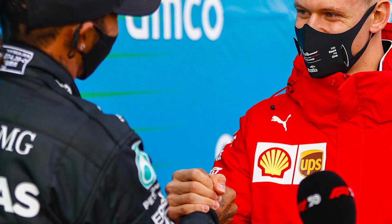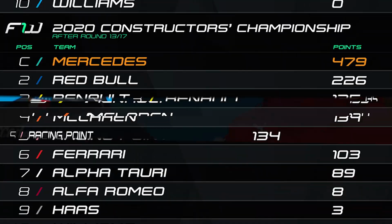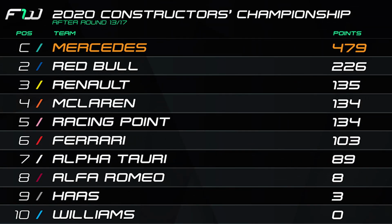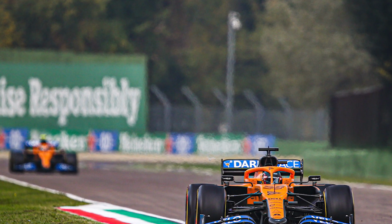Aside from, I guess, waiting on Hamilton to wrap up the title, though, the next area to focus on will be the battle for third in the Constructors. Right now, there is just 1 point separating Renault from McLaren and Racing Point, and this battle looks as though it will be going right down to the wire in Abu Dhabi. But I've got a good feeling about McLaren this weekend. It wasn't a great result for them at Imola, finishing 7th and 8th, and then on top of that seeing Ricciardo up on the podium for Renault.